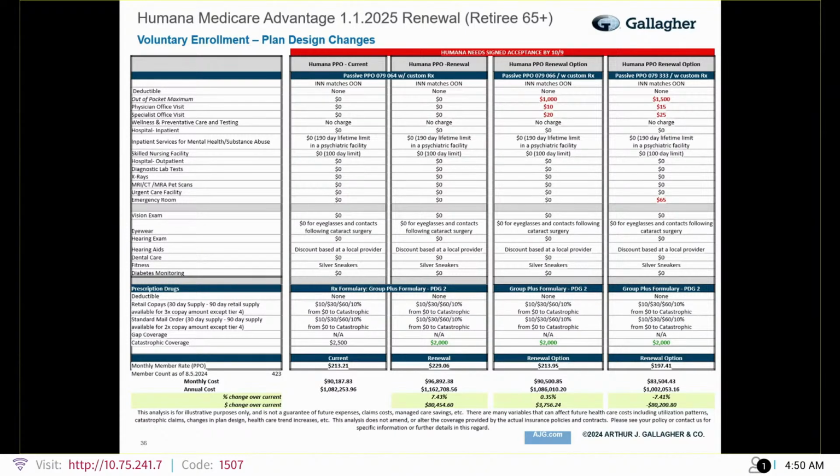I don't mean to necessarily interrupt you, but if you could please limit your comments to the difference between what you had with the Blue Cross plan, because you were not Medicare eligible at the time, versus what you chose to switch over to. Okay. I'm sorry, I misunderstood the question.